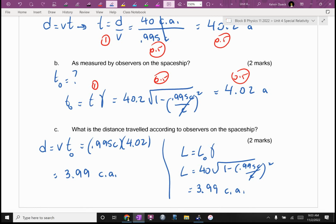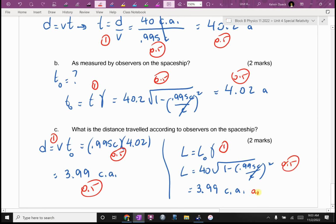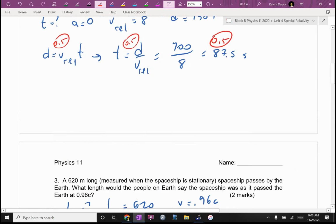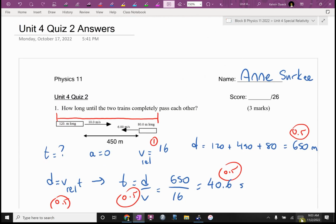Is that all right? So either 1 mark, half mark, or 1 mark, half mark, half mark. Can you give yourself a score, please, out of 26, please?